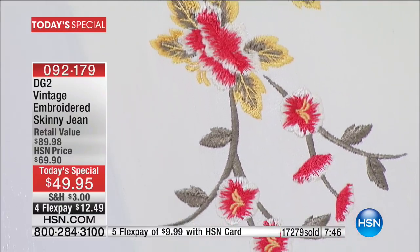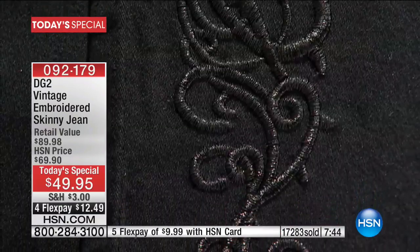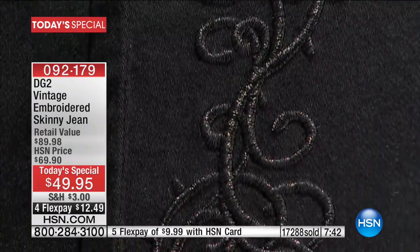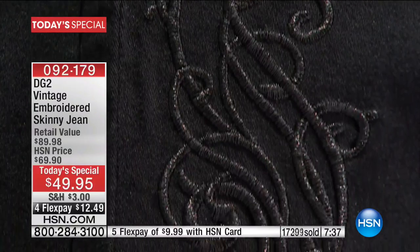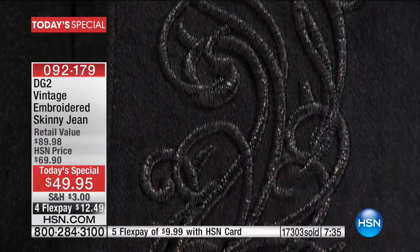You know what else is interesting, too? That is the price that you normally pay on a basic jean, plain, today's special. A basic plain jean. No embroidery. None of the construction you're seeing on this embroidery happens normally at the exact same price.